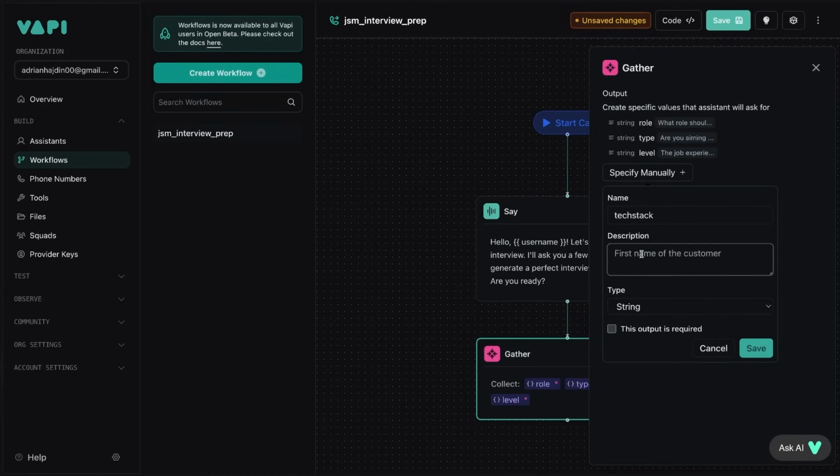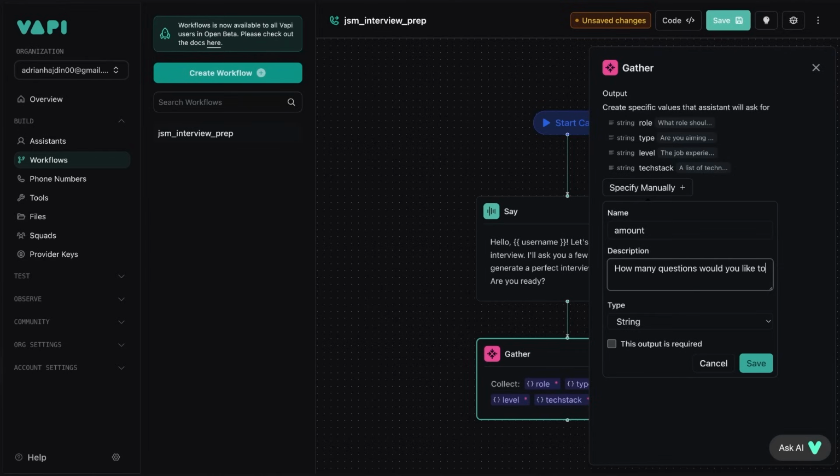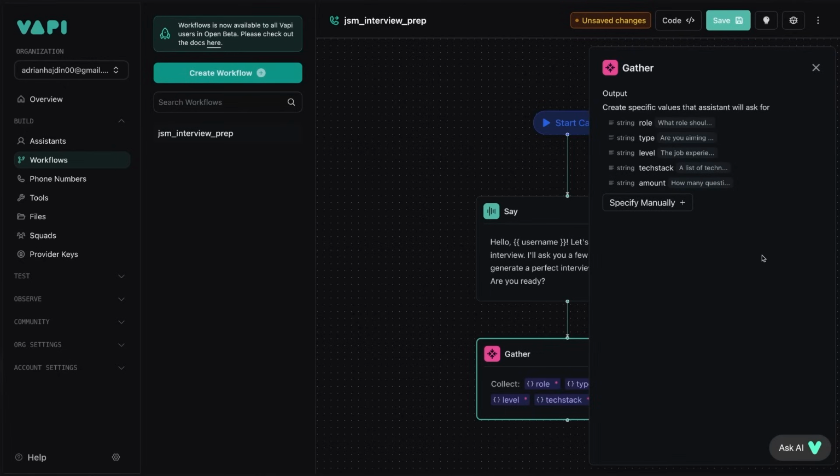So here we can say something like a list of technologies to cover during the job interview. Required as well. And finally, we can have the amount. This is referring to how many questions would you like to generate, or we can make it a bit more personal and say, how many questions would you like me to prepare for you? And we can make it required.